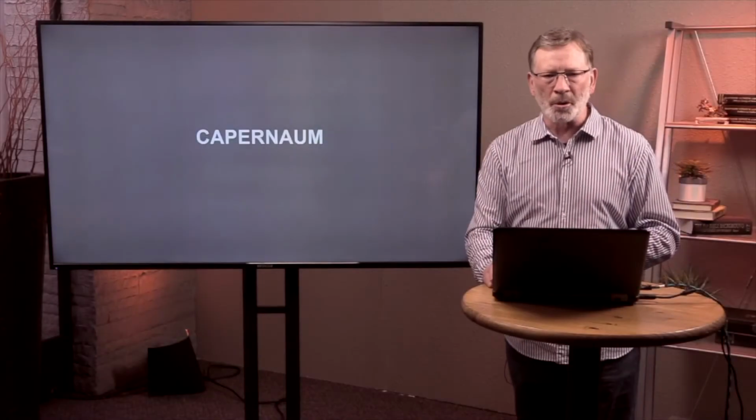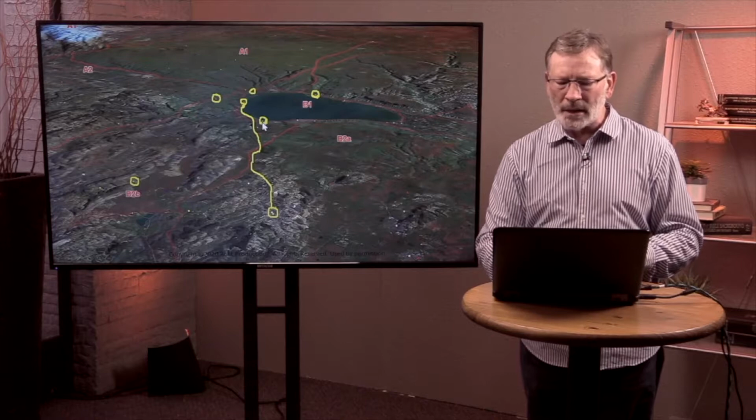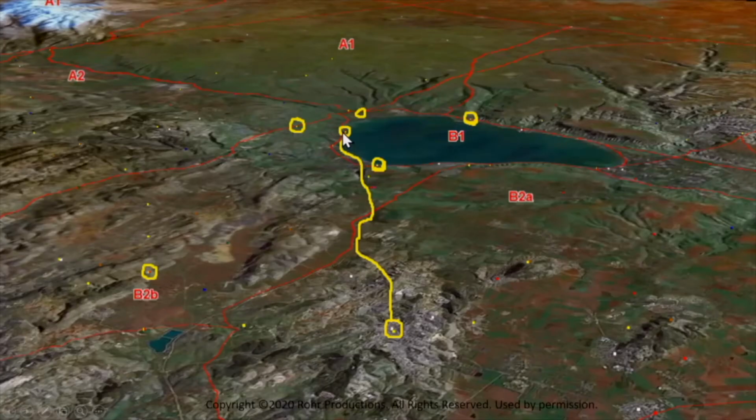Now we're going to move to Capernaum. So we're going from where we left off at Magdala, 5 miles to the northeast, to the city of Capernaum that became Jesus' base of operations.